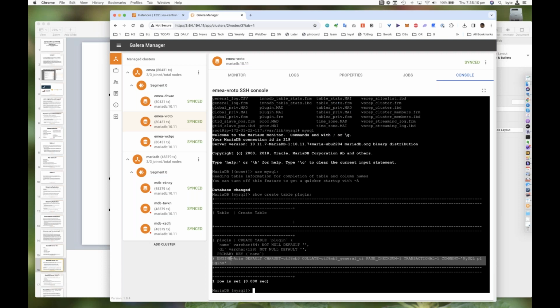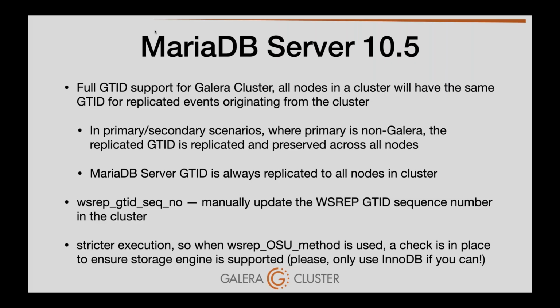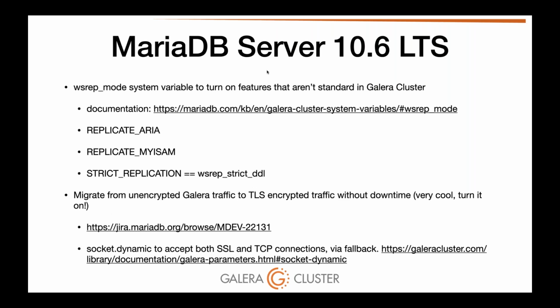Here you'll see that the engine is actually ARIA. So by default, as I told you, we only replicate InnoDB DDL, but we have options coming to help you. These options actually come inside of 10.6 onwards. We have this option called wsrep_mode that allows you to actually replicate ARIA and MyISAM, which could be useful for you.